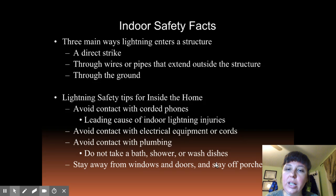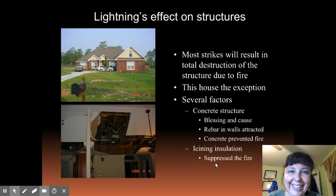Another thing is to avoid contact with the plumbing. Don't wash your dishes during the storm. Don't get in the bath or shower. Don't play with the water in your house either; take a break. And don't go brushing your face up against windows or doors to watch the storm. Stay back. You really shouldn't be on the porch if you can. If it's really that close to your house, you shouldn't be that close to the storm. Stand back in your house, pull up a lawn chair across the room and look out the window from a distance. Just be safe. Better to be alive, right?